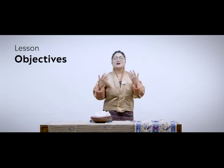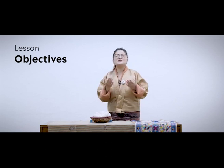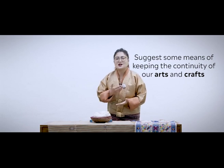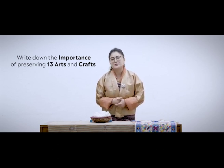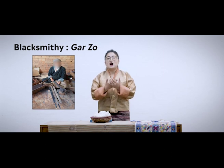Anyways, we have now recollected what we have learned. My expectation at the end of the lesson remains the same, my dear students. My expectation is that by the end of the lesson, you should be able to name all 13 arts and crafts of Bhutan, suggest some means of preserving our culture and tradition, and write down some importance of preserving the 13 arts and crafts of Bhutan. Did you get that?